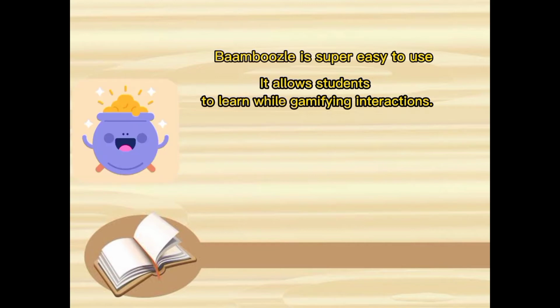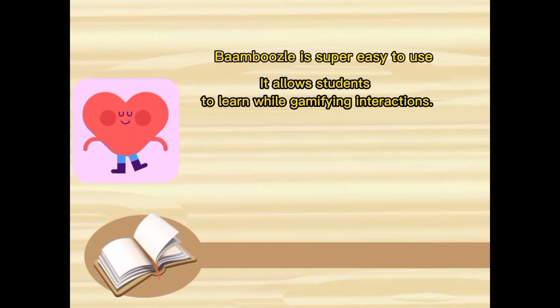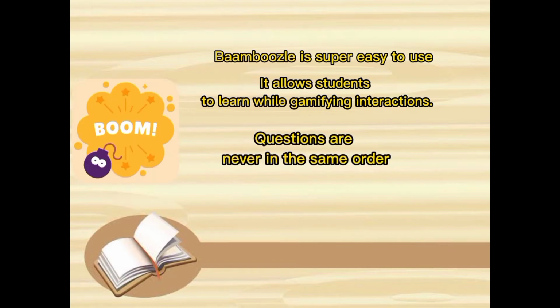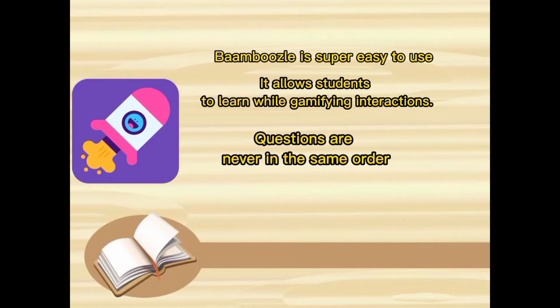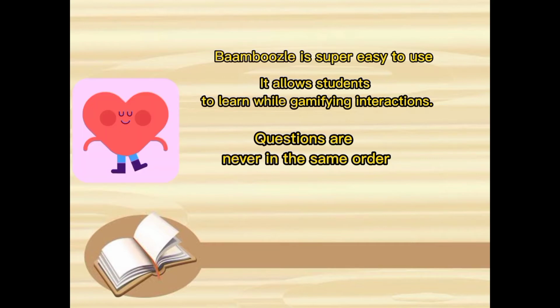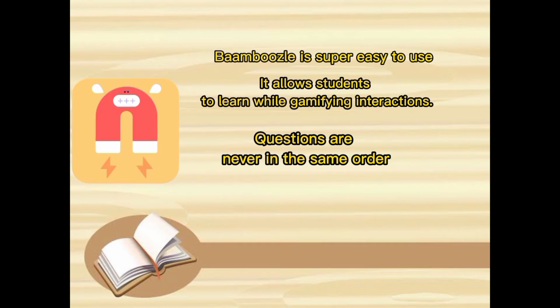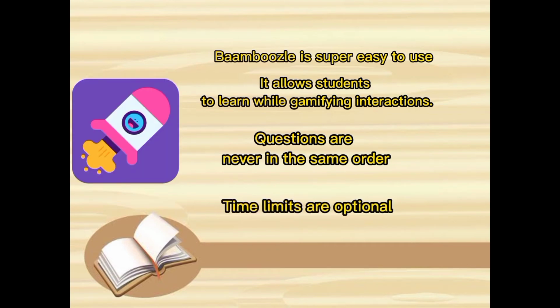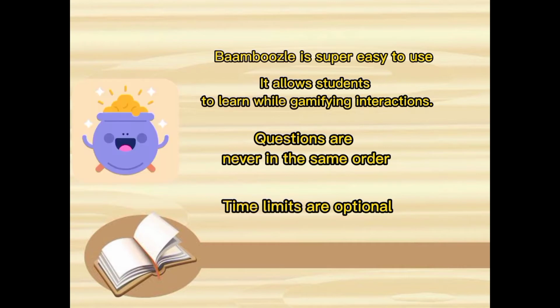And because games can be edited, they do not have to be off topic. Questions are never in the same order and can be pulled from a huge bank you create. This means each game is fresh, allowing you to go over subjects without it feeling repetitive. Time limits are optional. You can turn it off for those students who may find that added pressure is difficult.